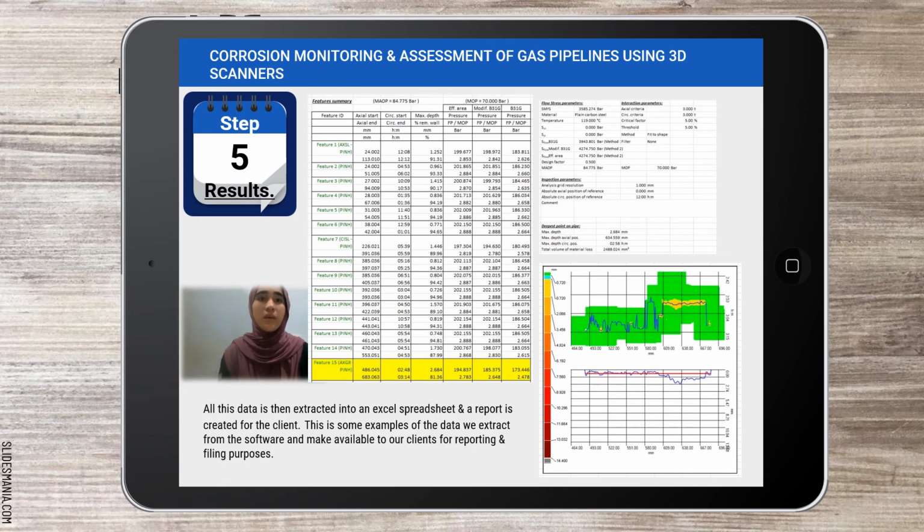The last step of this solution is step 5, which is results. All this data is then extracted into an Excel spreadsheet and a report is created for the client. This is an example of the data that we extract from the software and make available to our clients for reporting and filing purposes.